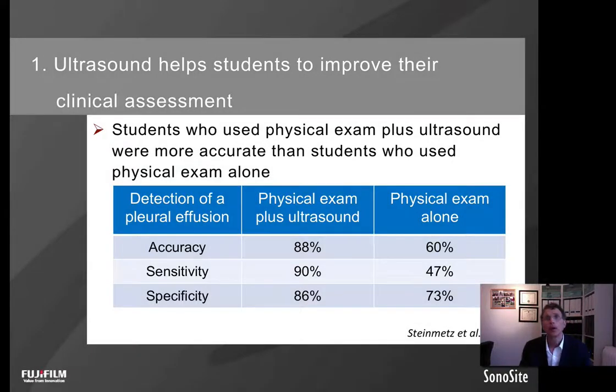In a study that we are soon to publish, we took medical students in fourth year to a hospital and we introduced them to hospitalized patients. And half of these patients had pleural effusions or fluid around the lung. And we asked our medical students to examine the patient and divide the chest into two hemithoraces. And they were asked the question, is there pleural effusion on the left side, yes or no? And is there pleural effusion on the right side, yes or no?